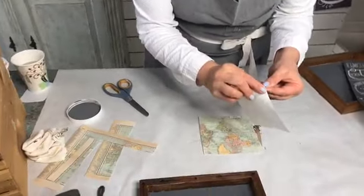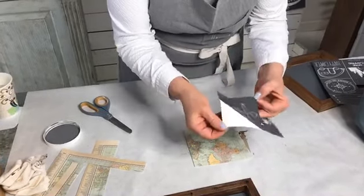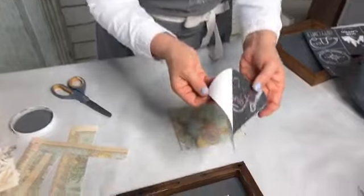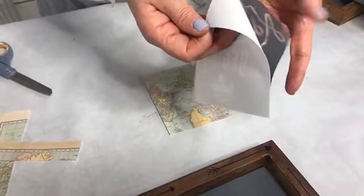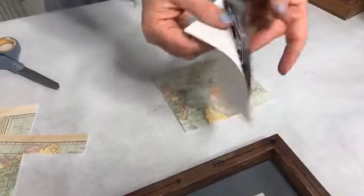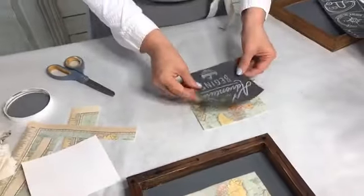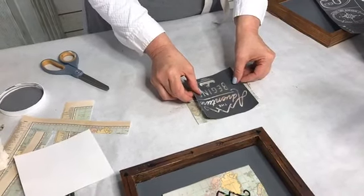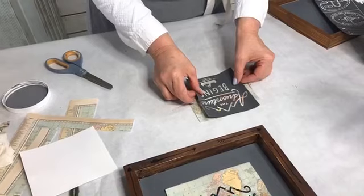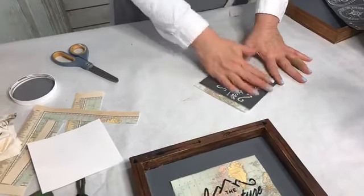And so there's a backing on this stencil that allows me, I'm gonna pull that apart right here. Can you see how it's really shiny? It's very sticky, but you can still use it on paper. So I'm gonna lay this right on top of here like this. You wanna make sure that it's nice and centered wherever you want it to go. And then just press it in like this.